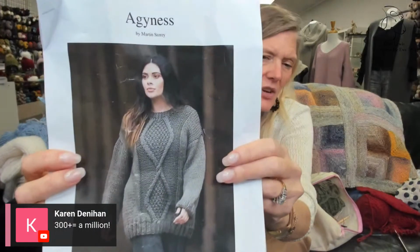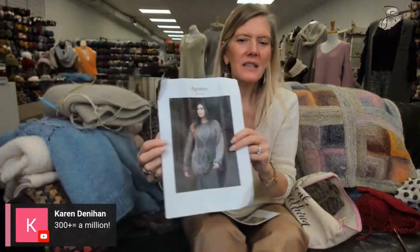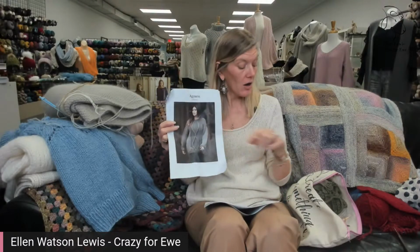Okay, so this one is called Agyness, designed by Martin Storey. This is new in Mode Collection 7 for this season. It's worked in big wool on US 15s, and I think the gauge is about 9 stitches over 4 inches. It's beautiful, and it's all done. I'm just starting the cable for the front. I know that will go fast because it's so fun and interesting. Then I'll just have to seam that up. It won't take any time at all. But I love this one very, very much.